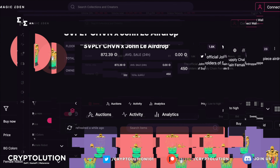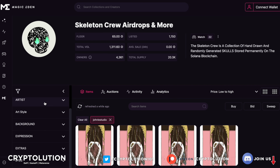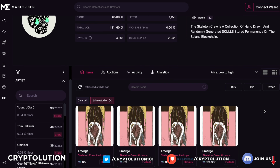there's another one that is called the Skeleton Crew Airdrops. Now, if you go to Skeleton Crew Airdrops and more, you want to go to Artists and you want to make sure to select John Lee Studio. So when you do that, you will select this right here, and this will be the 4 that are remaining. Now, I will be very honest with you. This collection, just a few days ago, there were more than 10. Now there's only 4. That just goes to show how rare and limited these are.